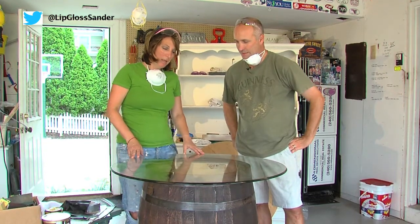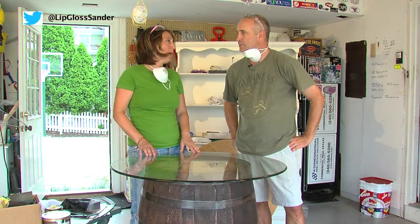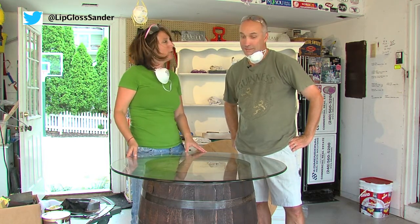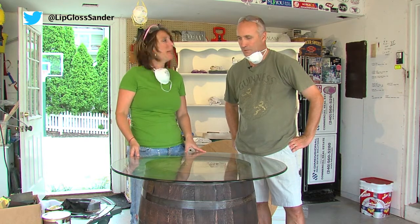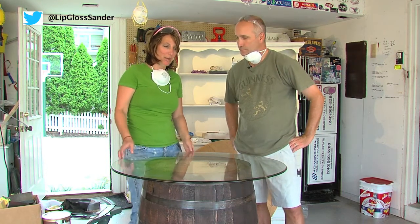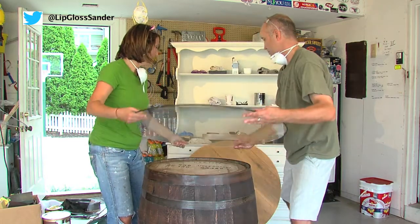Okay. So we talked about this, and we came up with some different options instead of the glass. That's what happens sometimes. Sometimes you have it in your mind what you think the vision is. You thought glass, and it looks amazing, but practicality-wise, it's probably not the best top for your use. So we came up with a different option. Let's remove this.